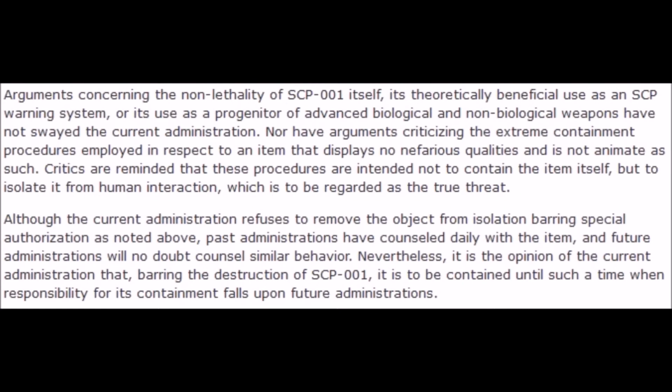Although the current administration refuses to remove the object from isolation barring special authorization as noted above, past administrations have counseled daily with the item, and future administrations will no doubt counsel in similar behavior. Nevertheless, it is the opinion of the current administration that, barring the destruction of SCP-001, it is to be contained until such a time when responsibility for its containment falls upon future administrations.